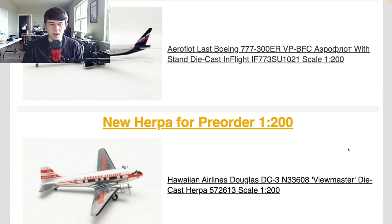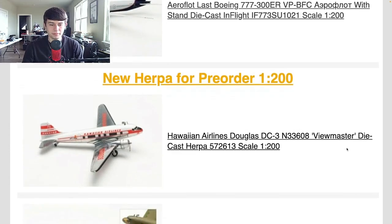Of course, you got your metal wings right there and everything. They look fantastic, and I'm so glad to get to see that right there. So beautiful detail, and well done there by Herpa.